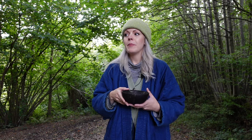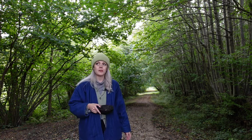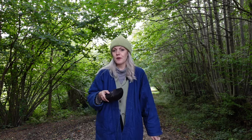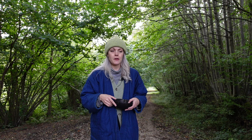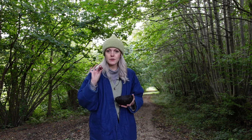Whoa! This time of year, there's quite an abundance of things that you could forage. I'm not that brave. I would never eat mushrooms that I've foraged because I just don't feel like I know enough, and the potential to poison yourself really scares me. Can't go wrong with a sweet chestnut.